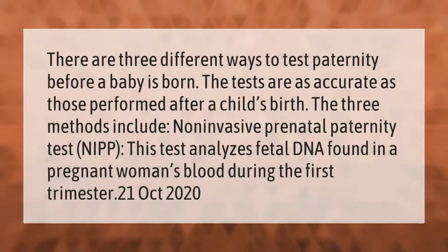There are 3 different ways to test paternity before a baby is born. The tests are as accurate as those performed after a child's birth. The 3 methods include, non-invasive prenatal paternity test (NIP). This test analyzes fetal DNA found in a pregnant woman's blood during the first trimester.